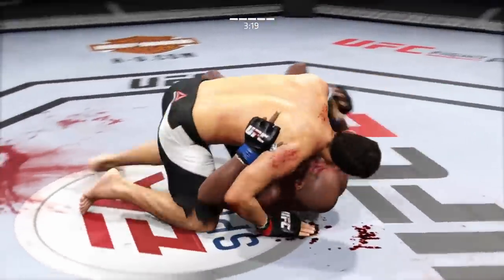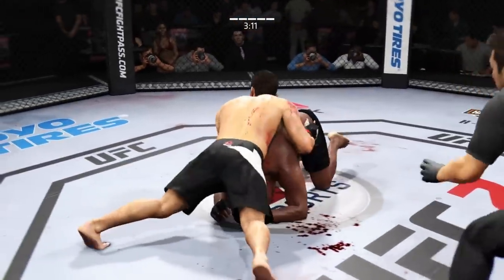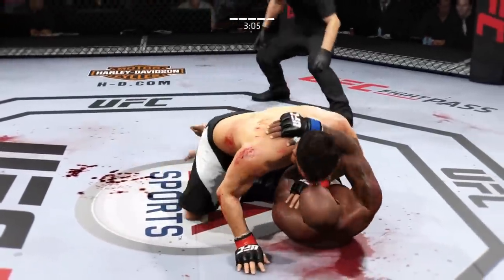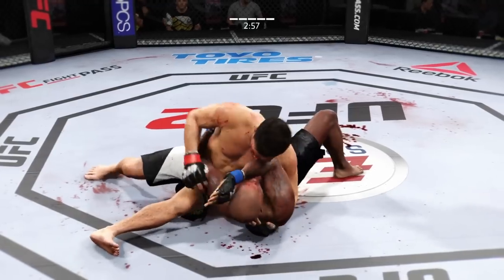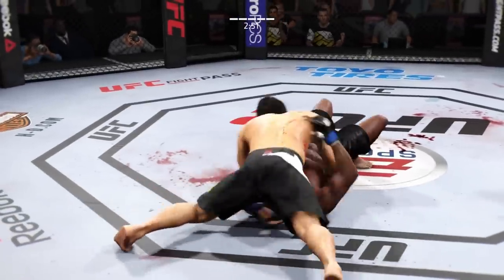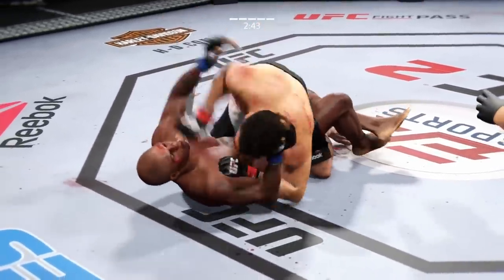Machida with a strong elbow to the head. Excellent movement on the ground here. Constantly moving, constantly staying busy. Half guard. Three minutes remain. Machida's back in north-south. Side control here again. Moves to half guard. Machida's got the full mount again.